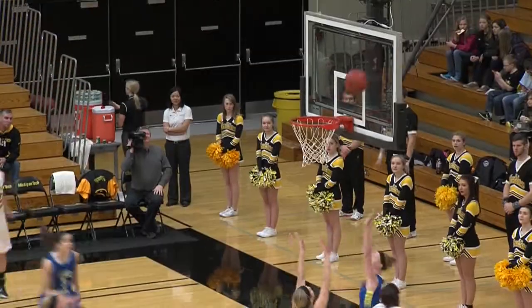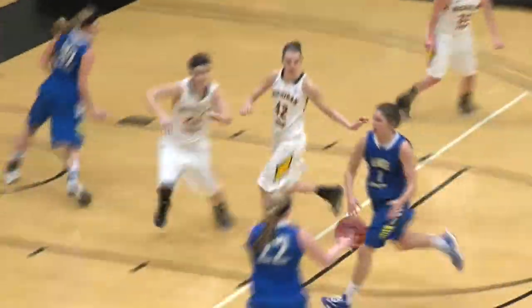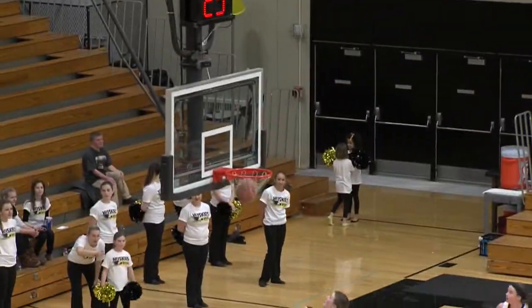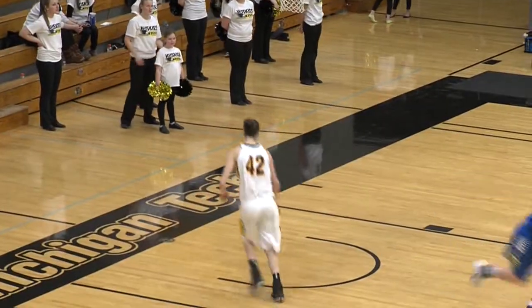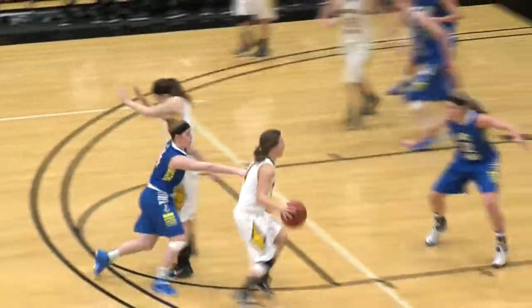Up the middle. Here's a feed down low. Kylie Moxley was double-teamed and said, I don't care, try. And it's Crittenden now. Shot from outside is good by Kelsey Ants. The assist to Crittenden. Let me correct that for you, Mitch. Under seven to go in the game.